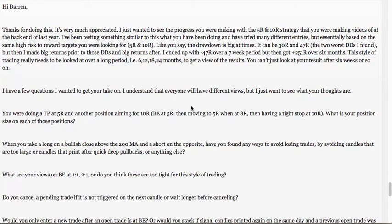Next question is, when you take a long on a bullish close above the 200 moving average and a short on the opposite, have you found any ways to avoid losing trades by avoiding candles that are too large or candles that print after quick deep pullbacks or anything else? Again, I would say completely forget about avoiding losses and changing the entry. It's a bit of an illusion, and I wouldn't get sucked into it.